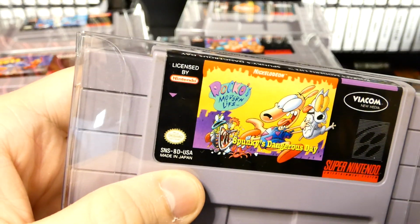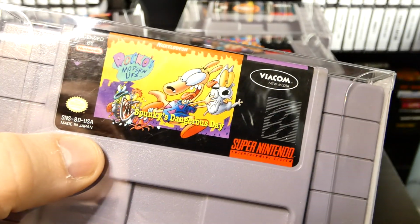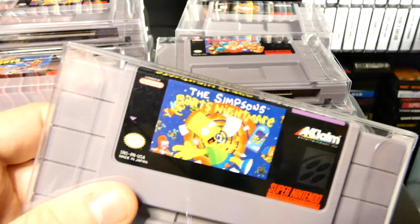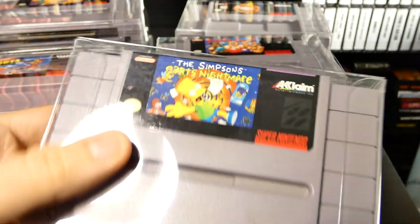And we got Rocko's Modern Life: Spunky's Dangerous Day for the Super Nintendo. One of those crazy Viacom games. And then, of course, we have ourselves Bart Simpson's Nightmare for the Super Nintendo.